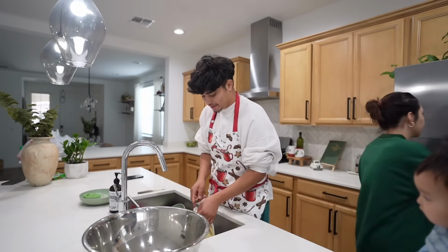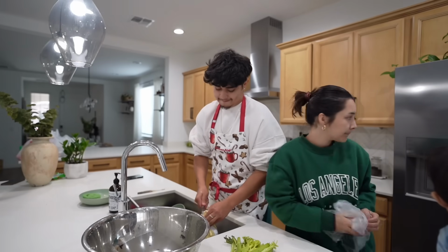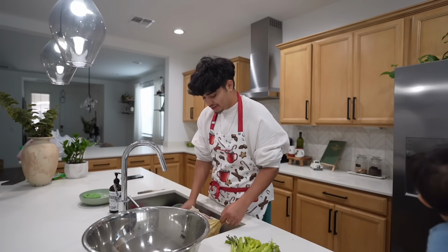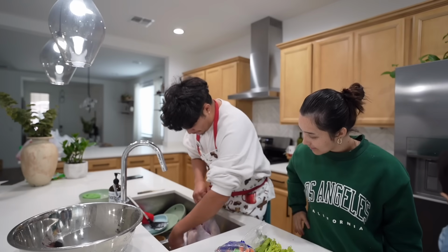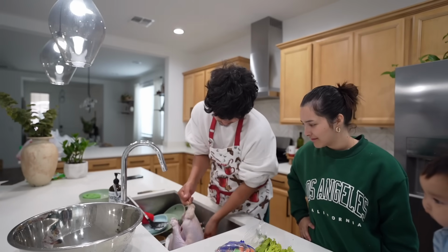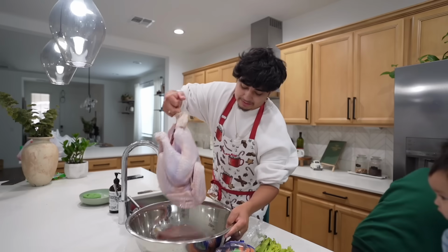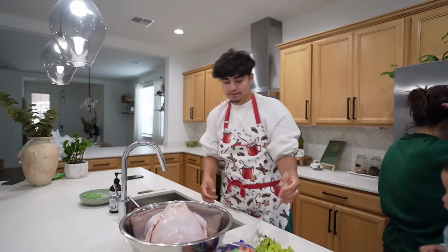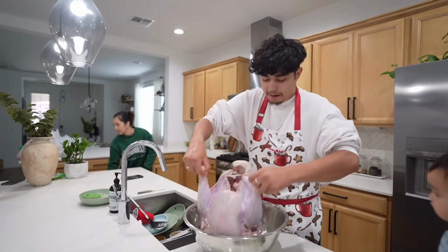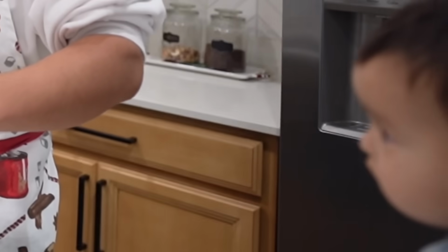Whoa, this is a big turkey. Got the celery. Ooh, that celery is more lopsided than me. This is a fat chicken. What's inside the butthole? I wanna know. That's humongous. It's a beautiful turkey though. Oh look, what is that? I don't know. Berries. Poppy, this is a big chicken, look at the chicken.